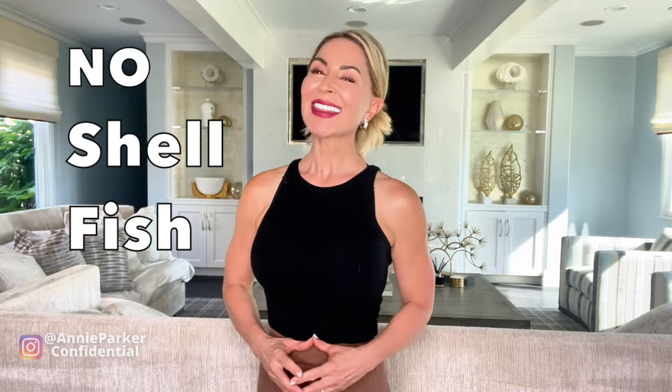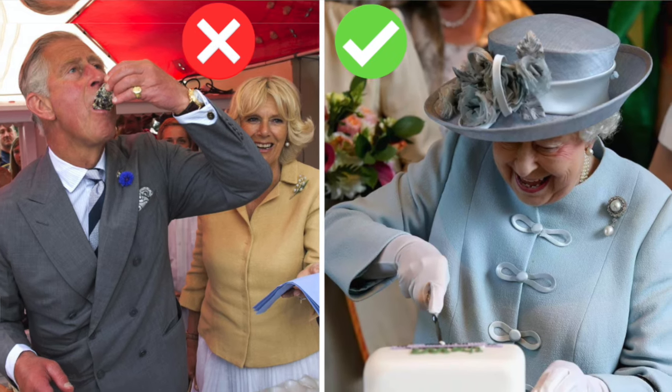No shellfish. This is actually an ancient tradition that a lot of royals adhered to in order to avoid food poisoning. While Queen Elizabeth did adhere to that, it's not actually required of the rest of the royal family. I personally follow this rule if we're traveling and leaving on a flight the next day. Come on, nothing sounds worse than waking up and having awful food poisoning the day you're supposed to board a plane.